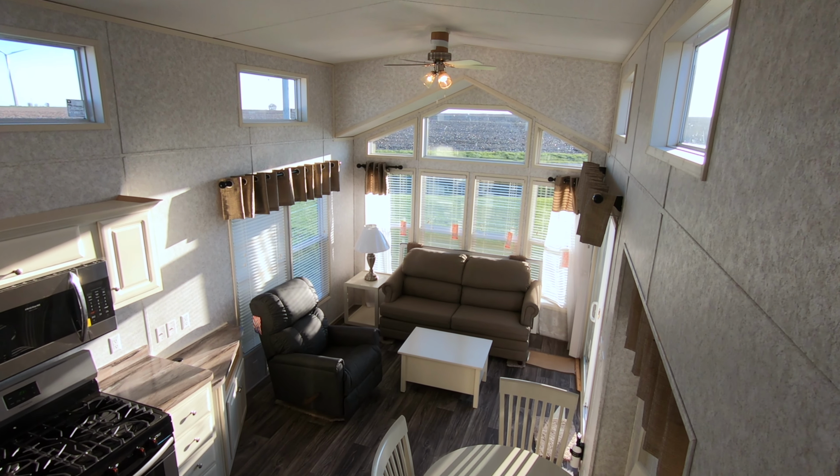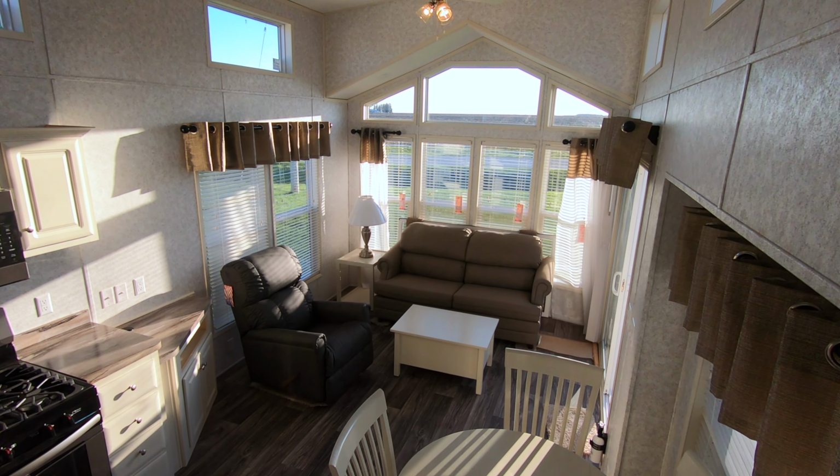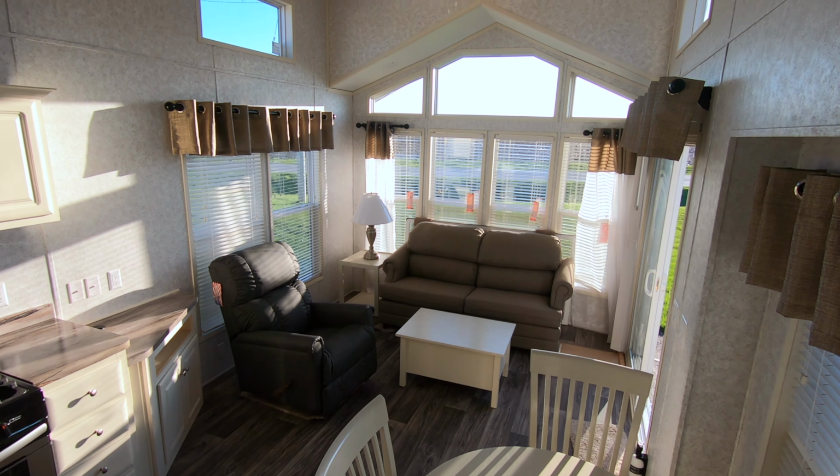Summit 40 CKCL, that MSRP is $59,000. It's a nice trailer, available for immediate delivery. Showing you all around here.